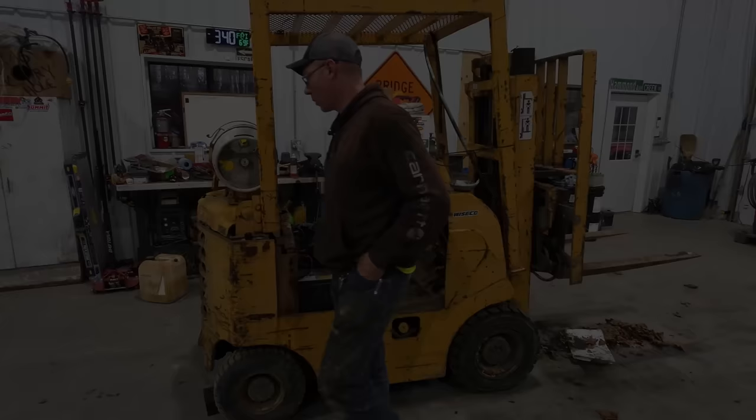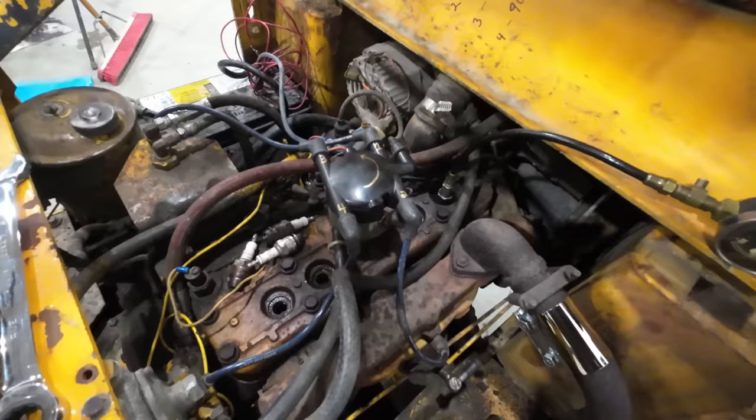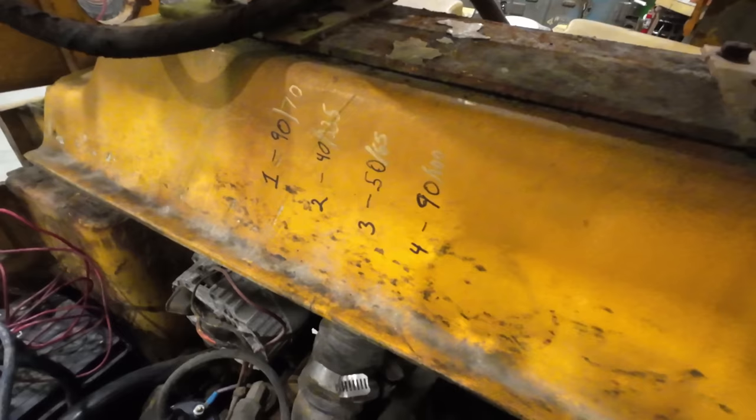Well, I just finished running the compression test again. Since we've had this thing running and heat cycled several times now, I thought it would be interesting to come back and see what kind of compression changes we did have. I know I wrote the numbers sideways. I should be able to switch them in the edit for you.